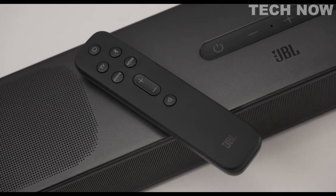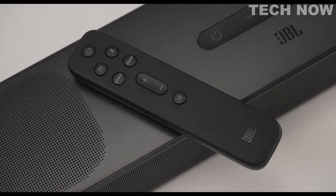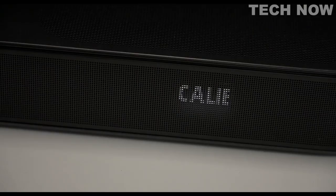Here's a quick tip. If you haven't already calibrated your system to the room you're in, hold the HDMI button on the remote for 5 seconds, and it will start to auto-calibrate with a few bursts of sounds in this sweeping movement to tune your system. Okay, back to the details.